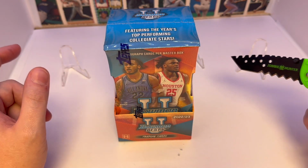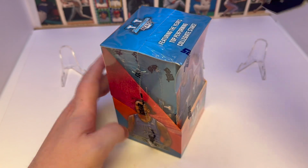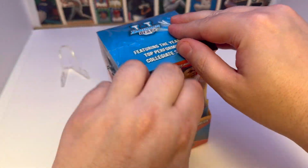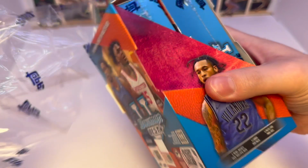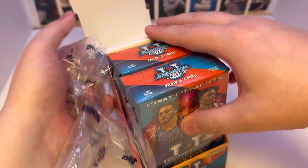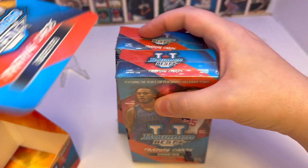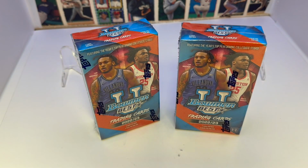This time a Bowman U Best. Still going for that Victor Wembanyama, this time on the Best. So there are two autograph cards per master, which I believe means one in each one of these mini boxes. I'll open these two.